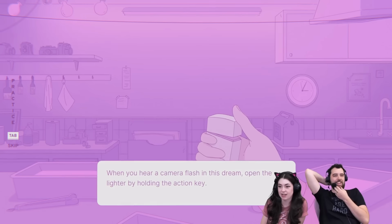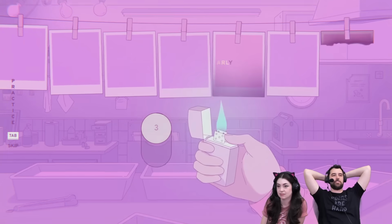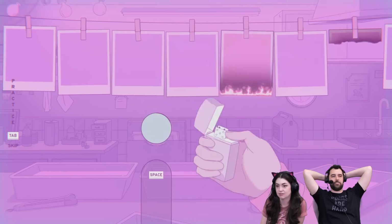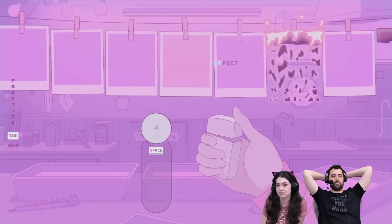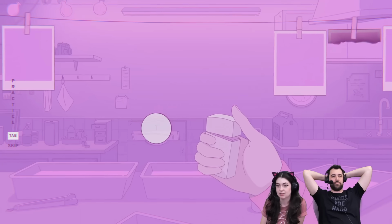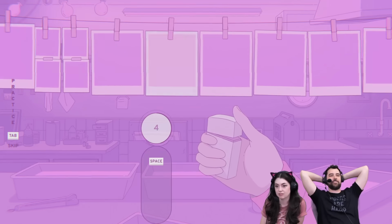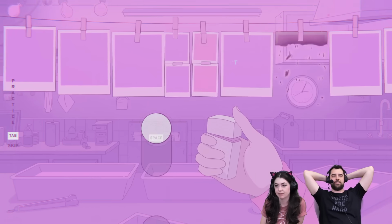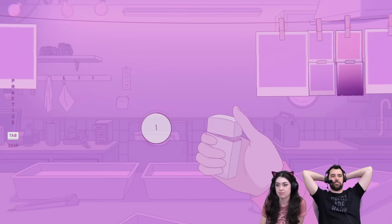In a dark room. When you hear a camera flash in this dream, open the lighter by holding the action key. So it's going to be a hold. There are three different sounds to determine how long to keep it open for. Oh, wow. Oh, that's tough. That's really tough.